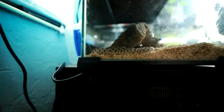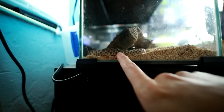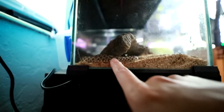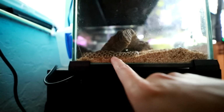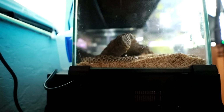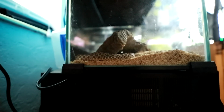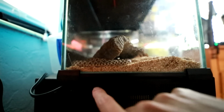And then this guy is my little hognose snake. They're kind of grumpy pants. When you go to pick them up, they'll usually throw a hissy fit, turn upside down, and cause a bunch of drama, but then they usually calm down once you hold them for a little bit. But he's pretty good. He's almost 2 years old as well.